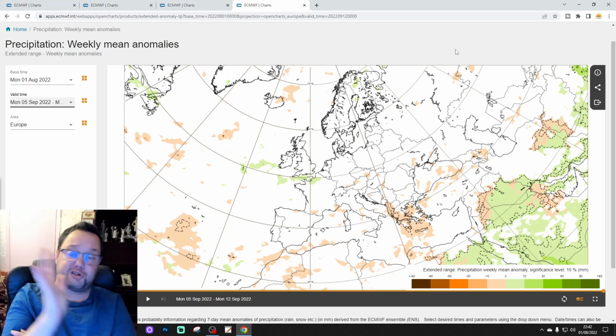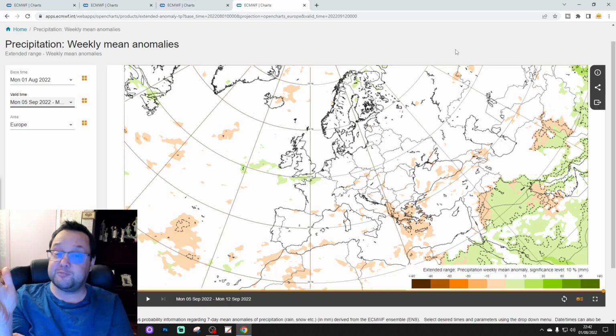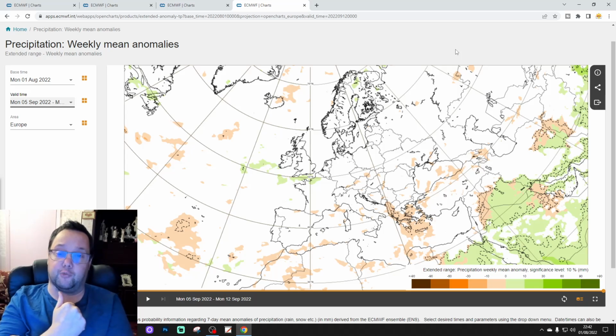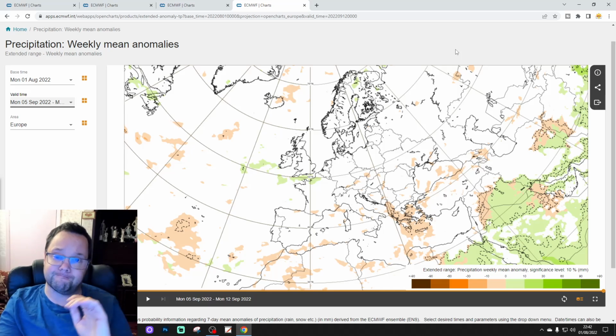Before that, though, much of August is going to be dominated by high pressure away from the far north and northeast of Europe. High pressure is in control of the weather through much of this August, meaning we're going to be in for another pretty hot month, I think, and another very dry month as well, across not just the UK, but many parts of Western and Central Europe too.